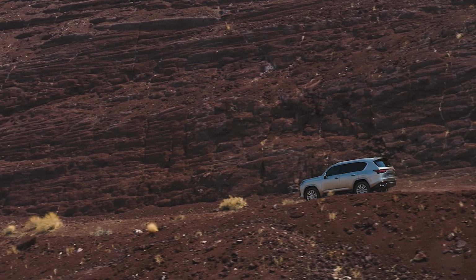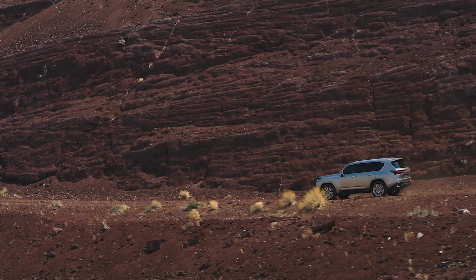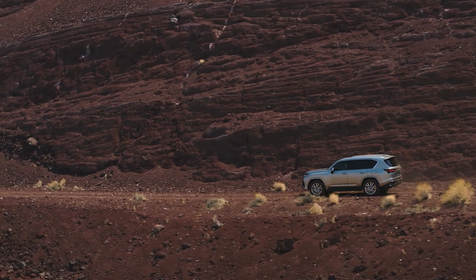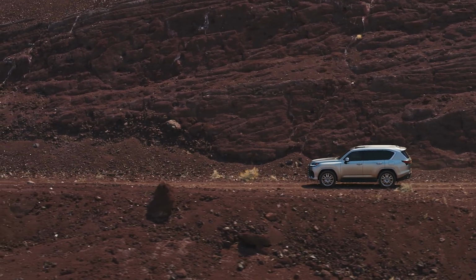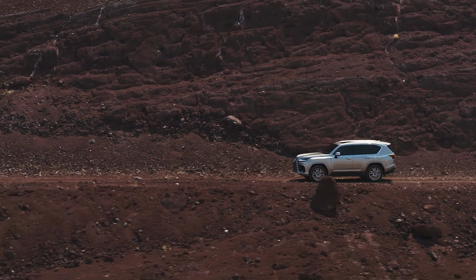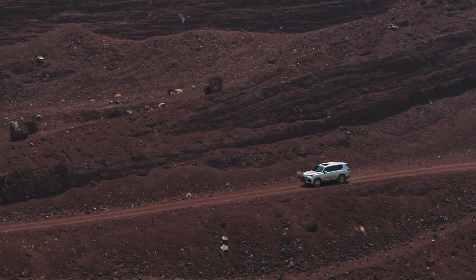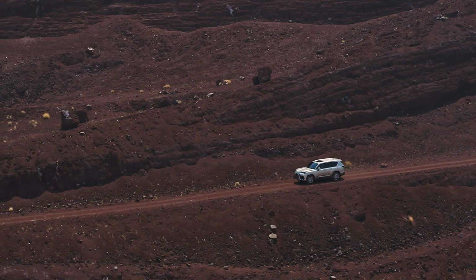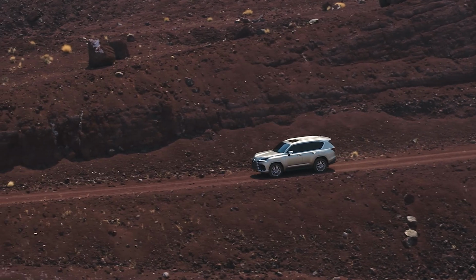Very expensive. The current one starts at around $86,000 and the three-row costs around $91,000. The pricing of this new LX600 has not been released yet, but we can assume it's going to be around that same price figure. Now, will the current LX570 hold its value or even increase in value? Who knows? Only time will tell. But moving on, let's talk about this new LX600.